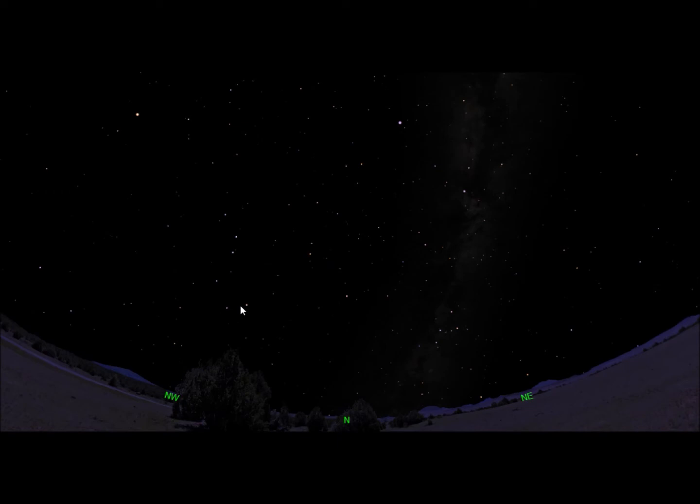So use the pointer stars, find the North Star, and then, at least in the summertime, head up here to find the 2 on the end of the bowl. But these 4 stars in the middle are quite dim. But either way, you're looking at Ursa Minor, or the asterism of the Little Dipper.